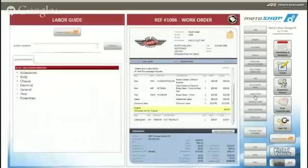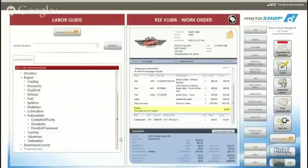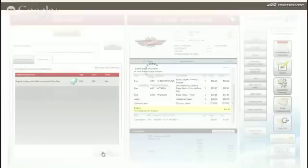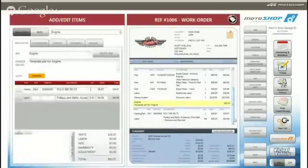Then I'm going to add labor. I'm going to go in, select Engine, pulleys and belts, and scroll down here. Drive belts. I'm going to add that labor. Now it's going to ask me again, is this a new job or an existing job? Well, it's an existing job. It's going to be the engine job that we put the belt under, so it knows where to categorize it. And there you go.